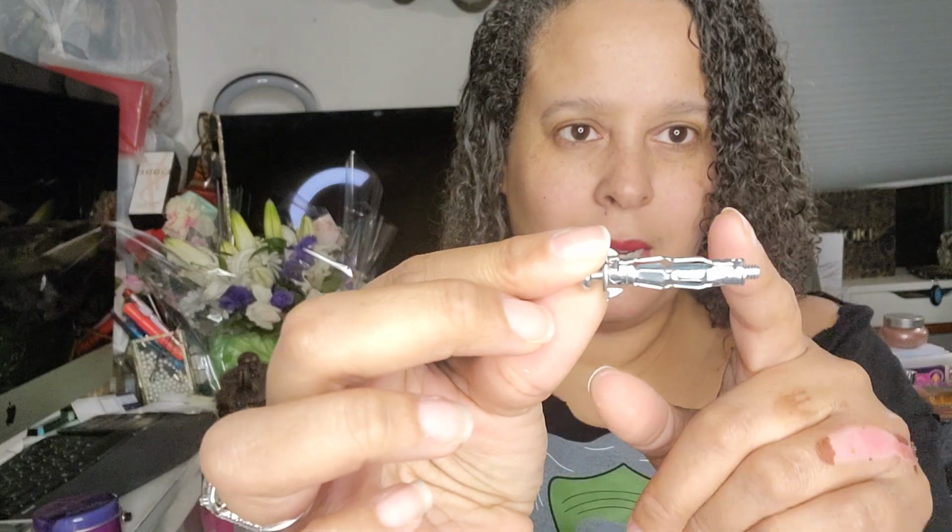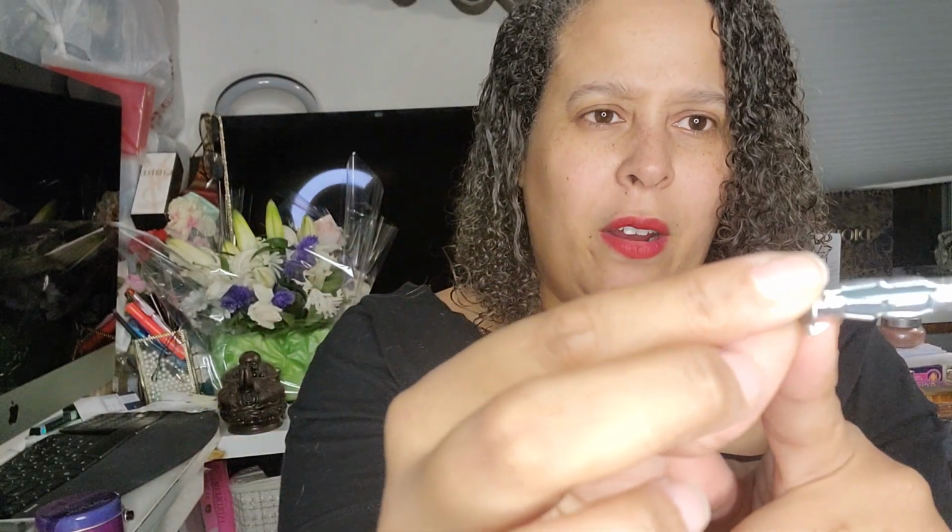So for example, this is a molly bolt for a very thin wall, right? With the molly bolt, it goes in like this. And you see this little part right here? That's how thick the wall should be, the plaster or the drywall. If it's thicker than that, this one's not going to work well.